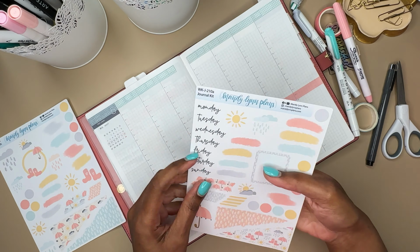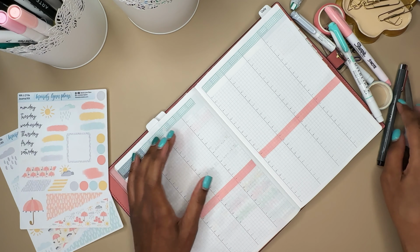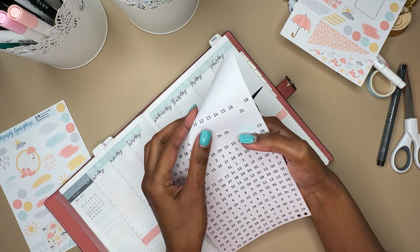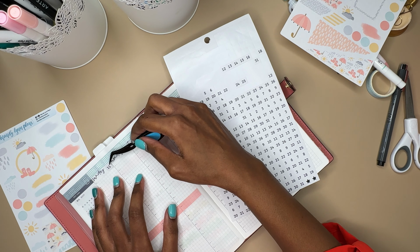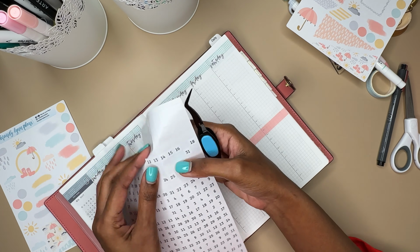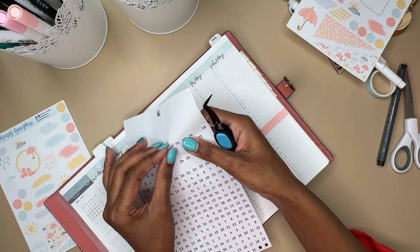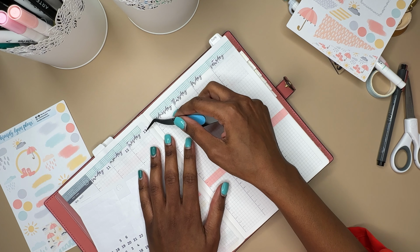Let's see. I'm gonna go ahead and put down the days of the week. Although I have not been recording any plan with me's in the last few months, outside of last week, I will say that I have been in my planner, and I'm so very proud of myself, because usually by this time in the planner, I am over it.